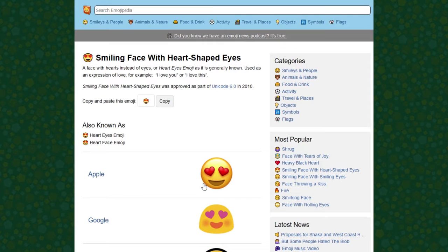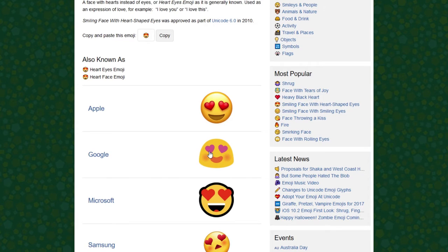Oh, this is a popular one, the heart eyes emoji. A face with hearts instead of eyes. The heart eye emoji is generally used in expression of love. For example, I love you or I love this. True. Okay, so Apple's pretty classic. I'm sure everyone's seen that one.